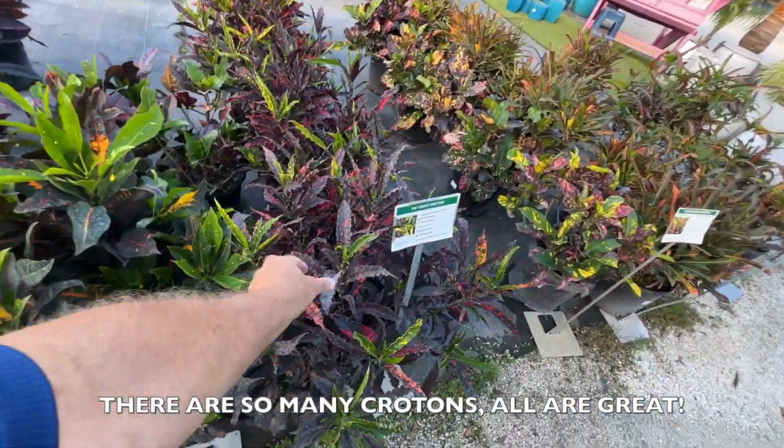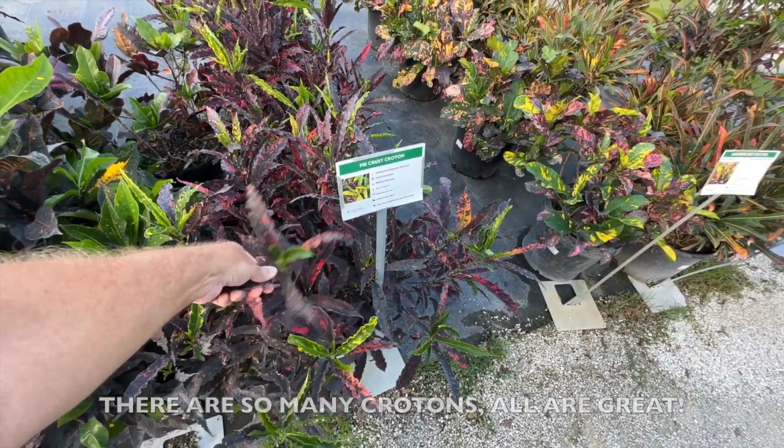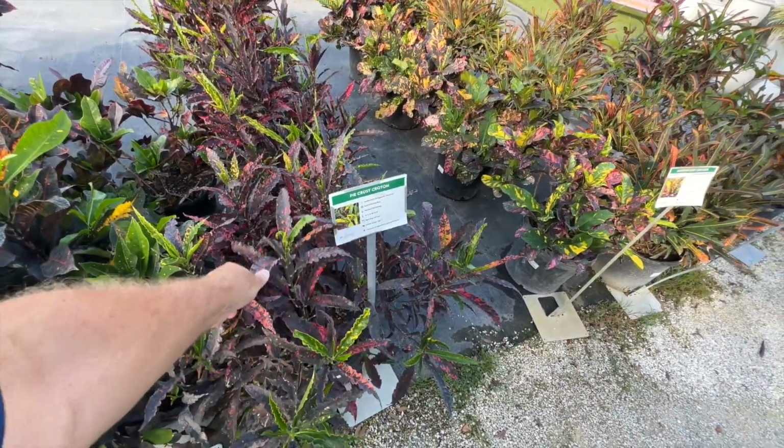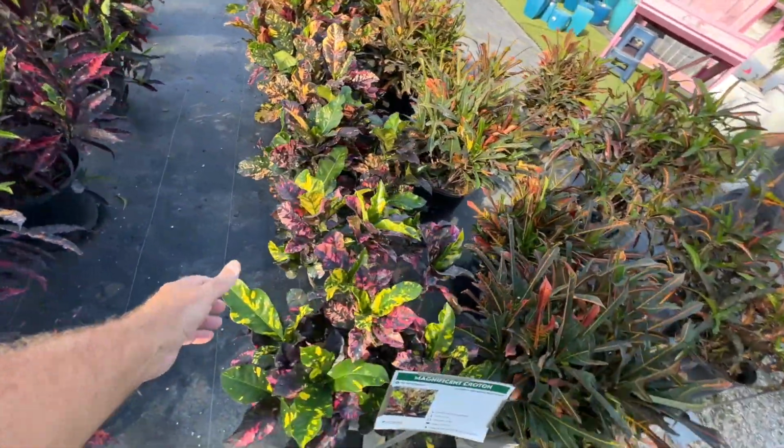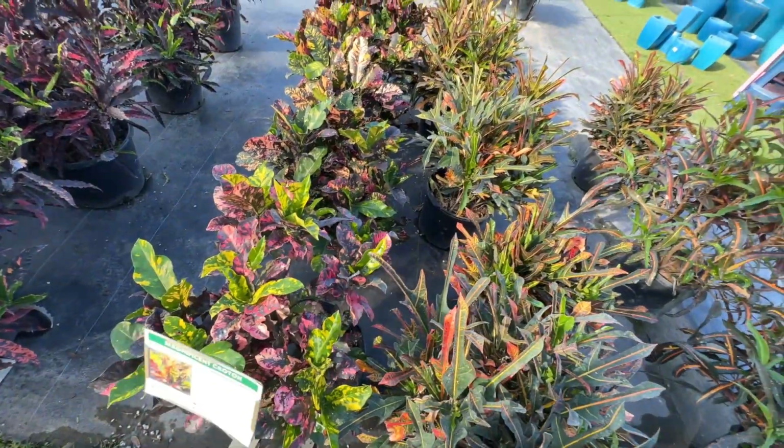Oh, I like the piecrust. This is interesting. Look at that. Isn't that interesting? Real cool. This is just water from the sprinkler. It doesn't have that dusty look normally. Magnificent. These are really, really cool, aren't they? Look at the color. Just magnificent.